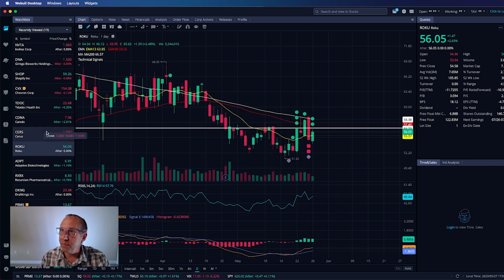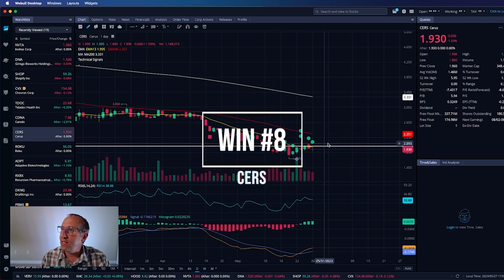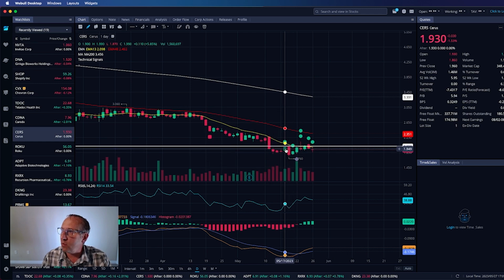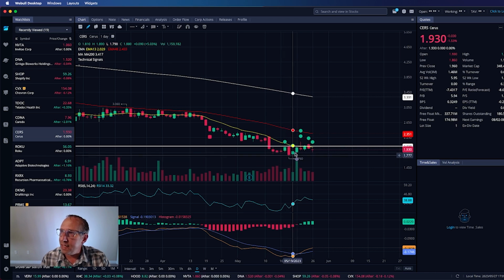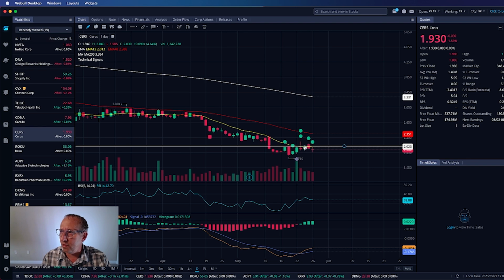And then last but not least, CERS. Sold this for a solid 7.41% gain. Really helped to get almost the bottom here. This is when it started to alert, right here. Got in at a really good price and was able to move that little move up. Then once we got to this level right here, sell indicators started going off, and so that was the reason for the exit point on this one.